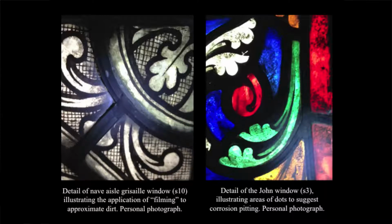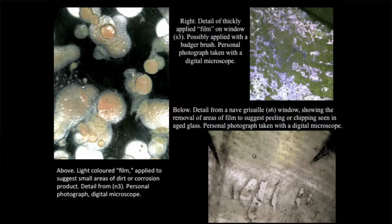The successful application of film and backing creates the multi-tonality of windows plagued by age. Some of the Bryn Athyn windows are artfully dressed, while others exhibit subtle splatter marks or painted circles to suggest corrosion pitting. Some later colors of film are employed in a speckled fashion and darker pieces to suggest dirt and dust. The film is sometimes more thickly applied, seemingly with a badger brush, or only partially removed to simulate age.